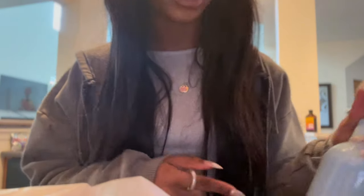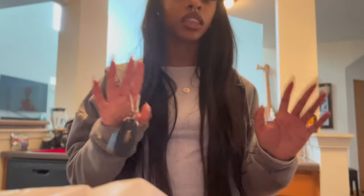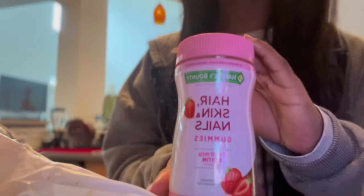Is just a different brand, so I love that. And they're both like the same color, so I just love that. Had to get it.